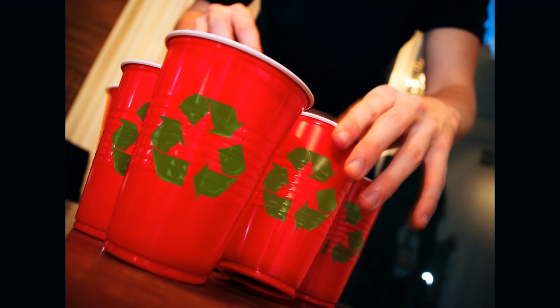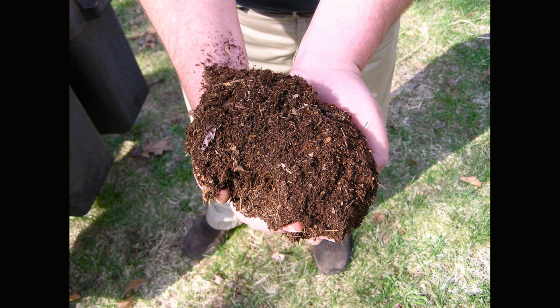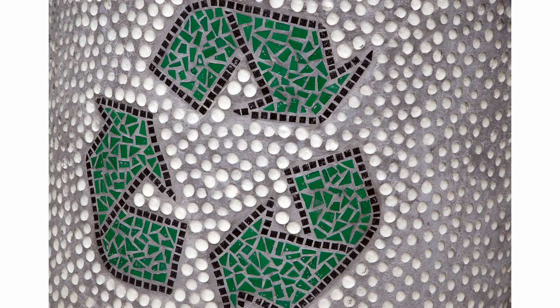Recycling plants sort and process these materials, turning them into new products like recycled paper and plastic. We can also reduce waste by composting food scraps and yard waste. This creates nutrient-rich soil that can be used to grow plants and gardens. We can also reduce waste by using reusable bags, water bottles, and containers instead of disposable ones.